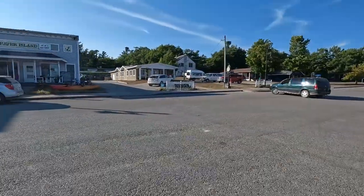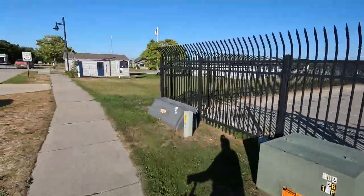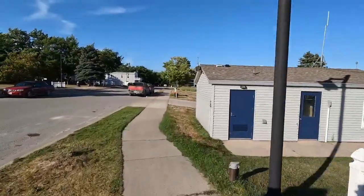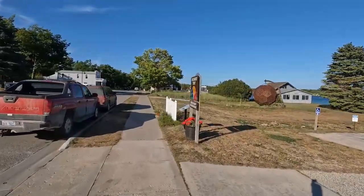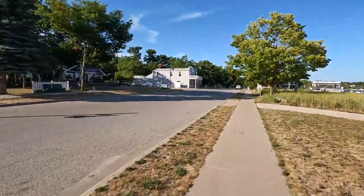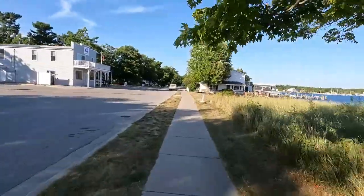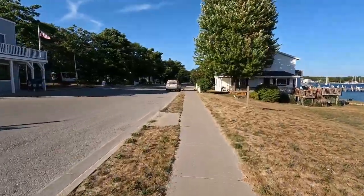There's the town clock again. And the tour. The docks. Beaver Island Municipal Marina. I'd read the sign, but I'm going way too fast. There's the artwork again with all the hands. Still very high for the fire alert. The cool house again. It looks like a boat. The post office. Okay, so the GoPro is attached to my hat. So hopefully it doesn't make you dizzy.